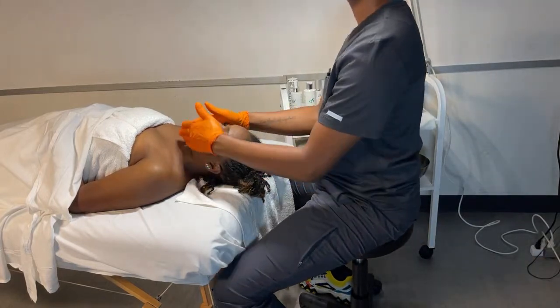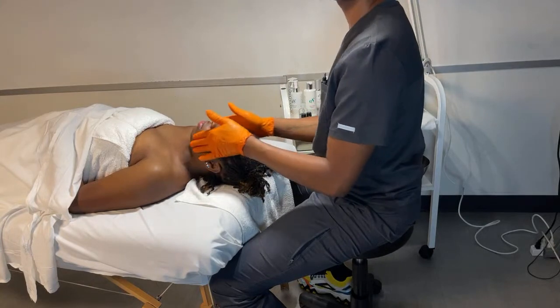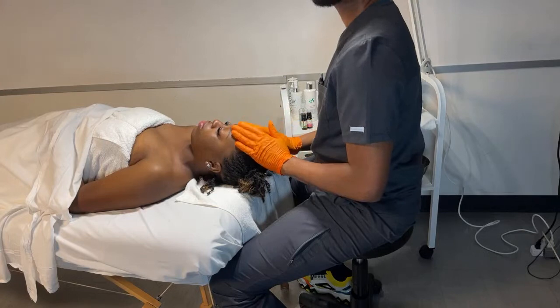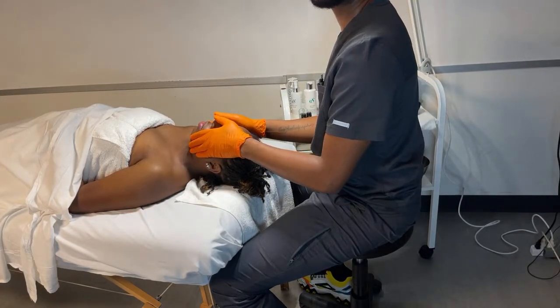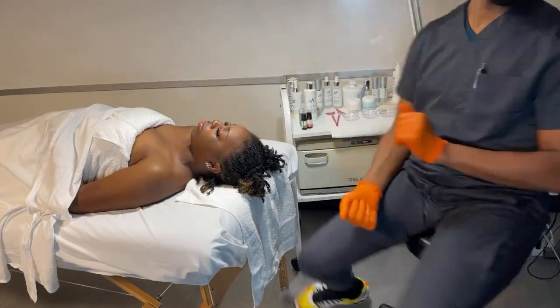So I'm feeling her skin, even after the skin analysis, it's still really, really, really dry. I feel a lot of texture. So we're gonna make sure that by the time she gets up from here, she has some hydration down in the dermis all the way to the top. So now that I've done my second cleanse, we know the plan of action.